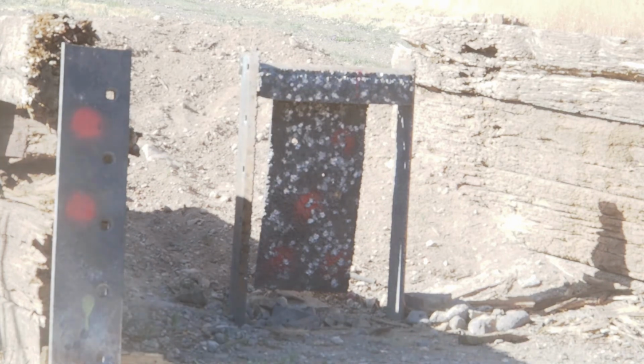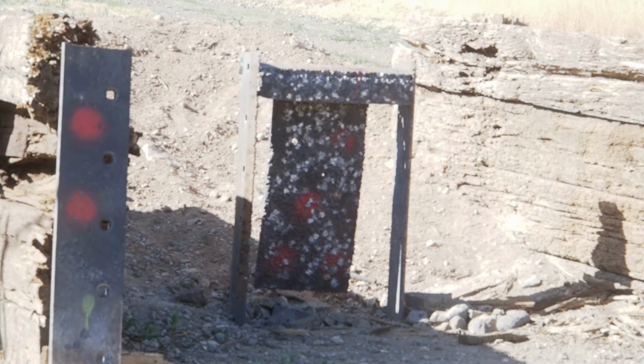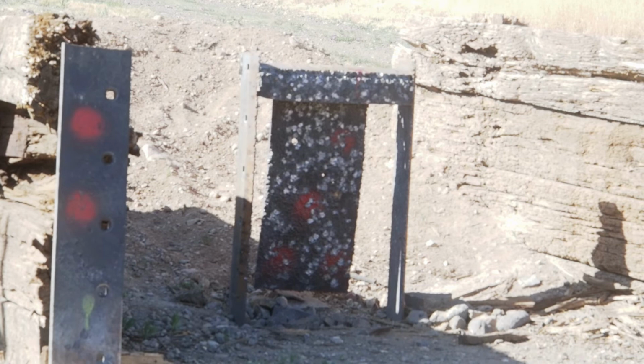I missed it. Oops, the wind picked up. Let's hold a little right on the steel. There, I hit it, I think. Right on the right edge of the steel. Right edge of the steel. Right edge of the steel. Think. Yep. Right edge of the steel.